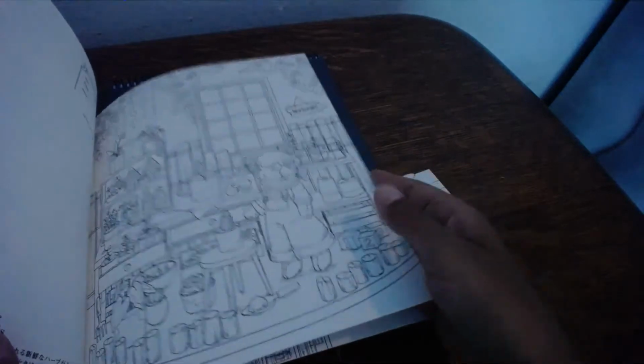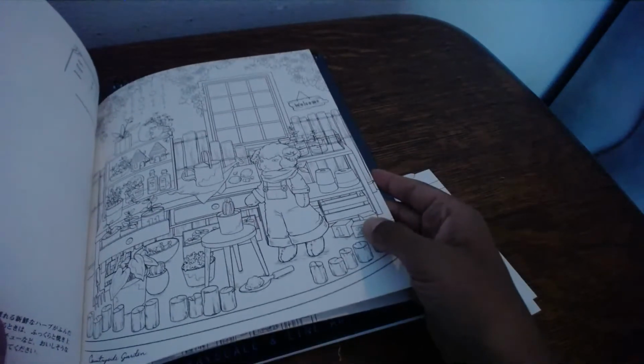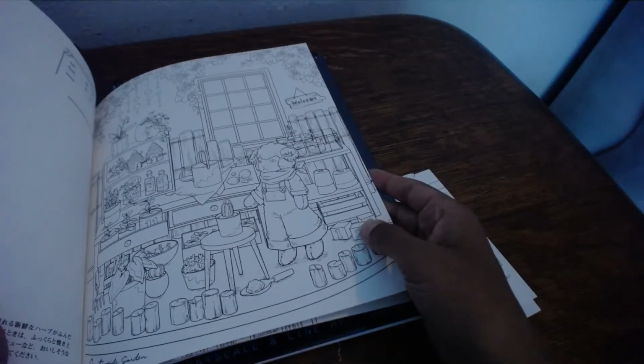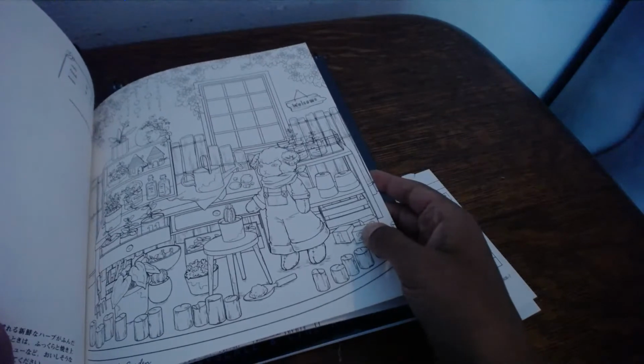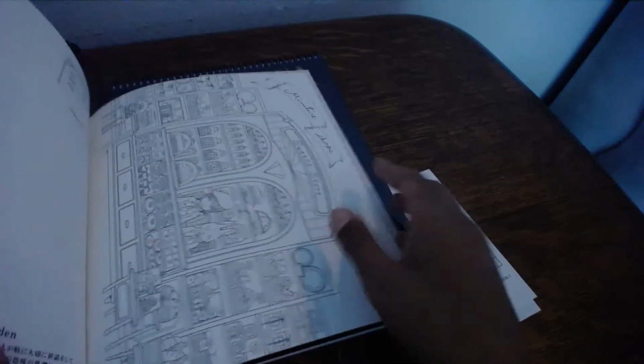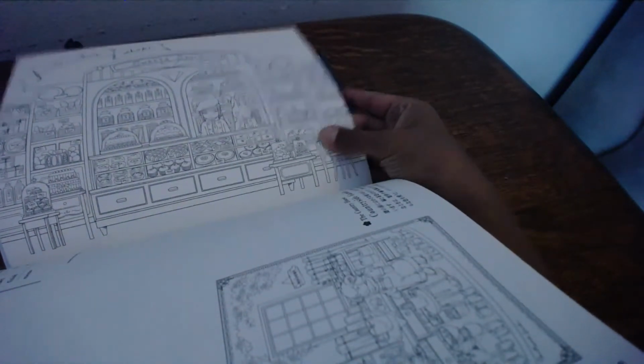So I was really happy. Oh, that's wonderful. I spent some of my day coloring. I spent some of my day catching up on some YouTube videos. You know, had a little walk today. Here you get the, and then get the little bakery.